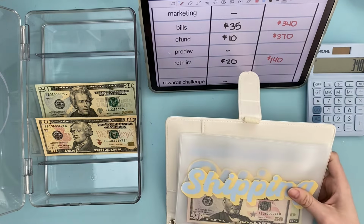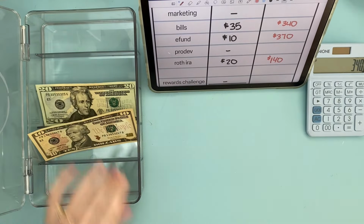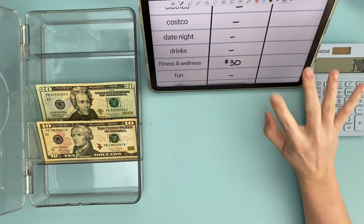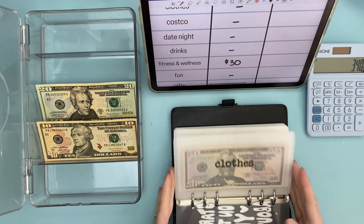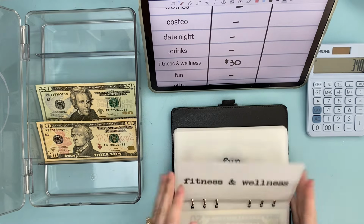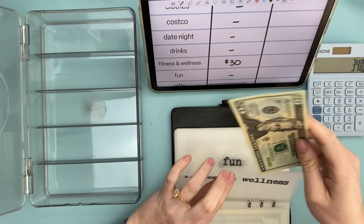And that is it for my business binder. So that means my take-home pay after retirement is $30. And I'm adding all of that into fitness and wellness because I am in the red on that. And I really want to get that gone by the end of March if possible, but I'm starting to realize that is not possible. So by the end of April. So $30 into fitness and wellness.